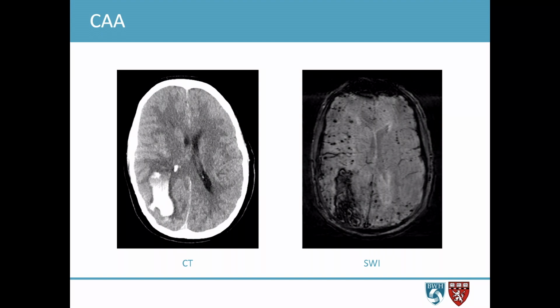The right panel shows the susceptibility weighted MRI. And so this is a sequence that's particularly sensitive to blood products and to heme. And so any blood on here is going to appear dark. And so we can see the large dark area corresponding to the bleed we see on the CT, but we also see all these little dots of hemorrhage. And so SWI is very sensitive and you get a blooming artifact. So any small amount of blood that's not visible on CT will bloom and appear larger in SWI.